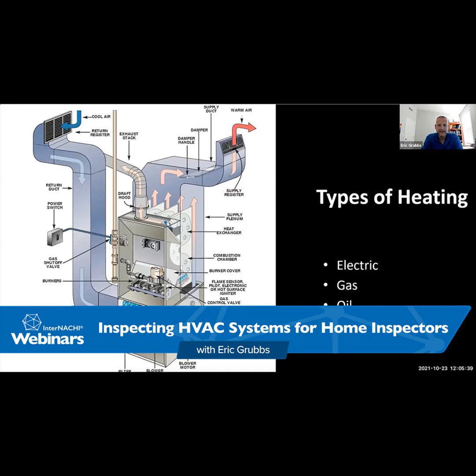Here's that category 2, which can be V-vent, and also some type of specialized material. Again, you're not going to run into this that frequently, but this is what can be used on type 2 heating equipment.